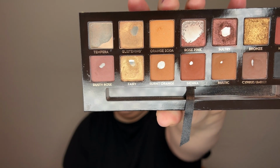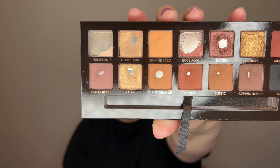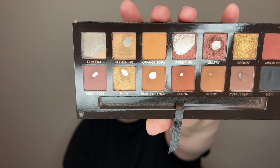Next up in this palette, we have Dusty Rose, which I used one time this month. I have used Dusty Rose 14 times in 2022, and I apparently only used it once in 2021, so that gives me a total of 15 uses.